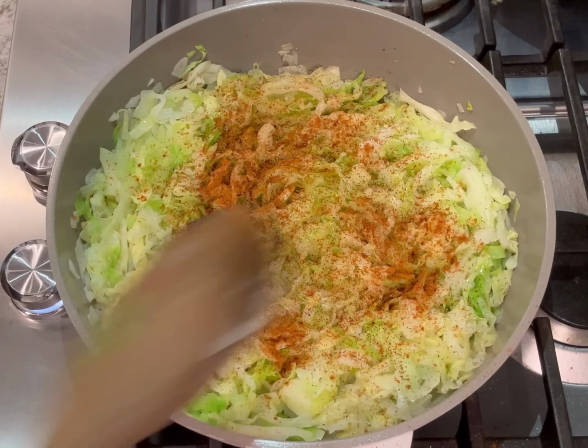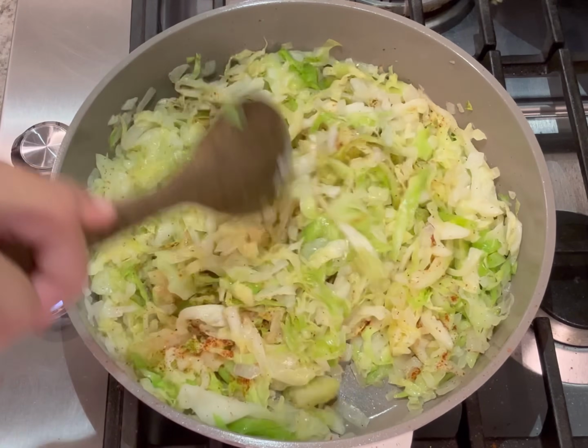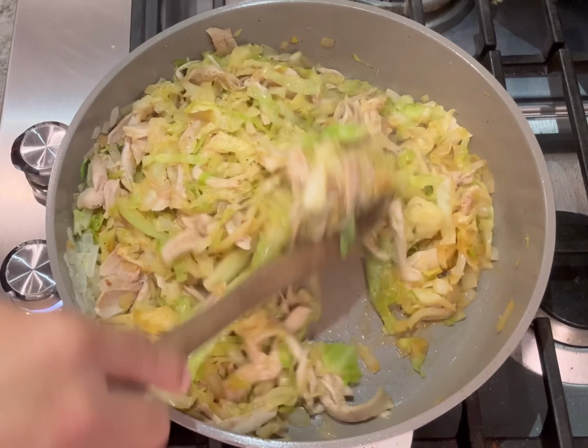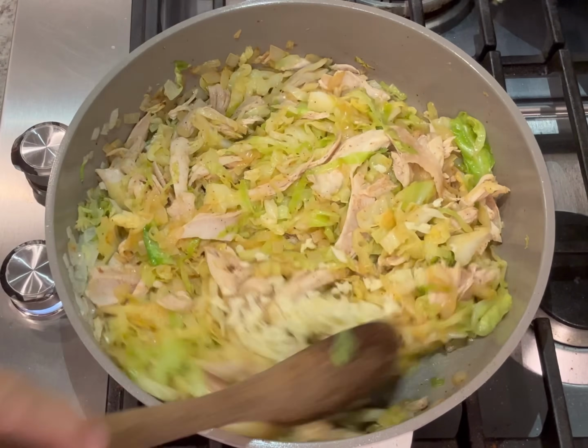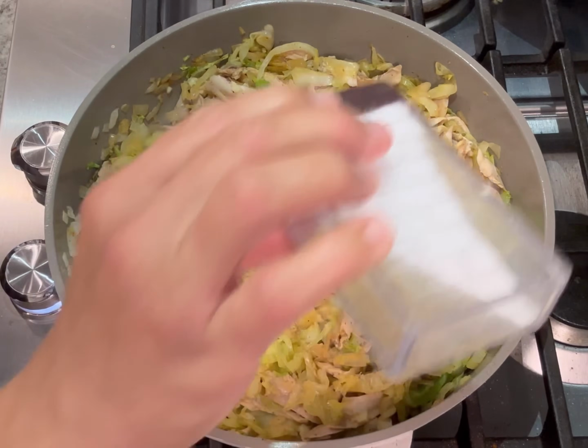Then we're just going to add in our 2 cups of cooked chicken and some minced garlic cloves. Now, if you don't have the garlic cloves on hand for whatever reason, you could use some garlic powder, so don't worry. And just season it again with some more salt, pepper, and paprika to taste until everything is nice and heated through. And then just serve that up and enjoy.